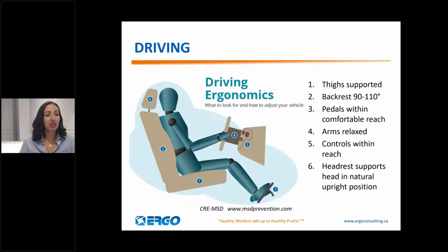The next one to consider is, how do we get into these same neutral postures when we're driving? There are some really good handouts and tips on driving and ergonomics if you're someone who drives a lot for work or you have staff who operate part of a fleet, on the MSD prevention website from CRE-MSD.